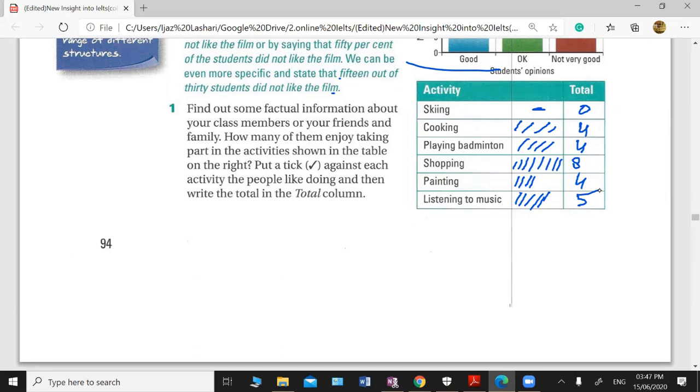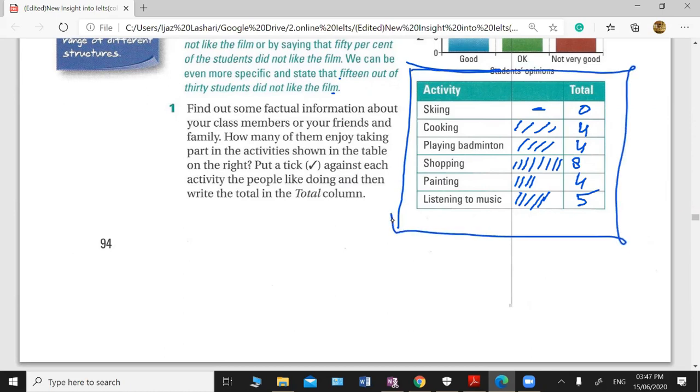I have written it. Now if someone can just say it in a few words. First of all, tell me, what is this table about? And then in one or two sentences, you can just write down how you compare the information. What is something most of the students like? What is something they are least interested in? Or something like the most famous?